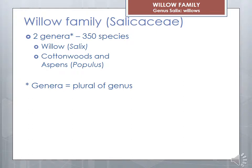The first family that we'll cover this week is the willow family, or Salicaceae, and there are 2 different genera, which is just the plural of the word genus. So there are 2 different genera in the willow family and 350 different species. The willow genus is Salix, and cottonwoods and aspens are the genus Populus.